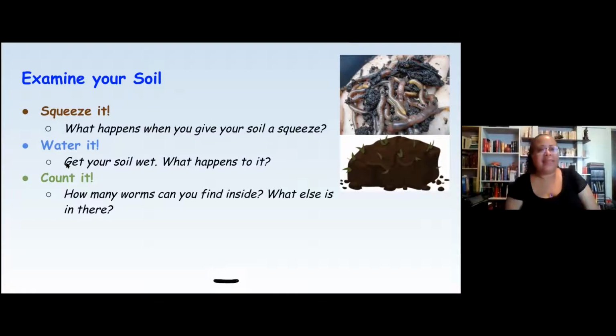So next is examining the soil itself. Great to go outside and get dirty. Collect the dirt when it's, maybe after a fresh rain, when it's moist, give it a little squeeze. How dense is it? I can't squeeze my soil. It's Rock of Gibraltar out there. Might hurt myself unless I watered it down. It's really compact.